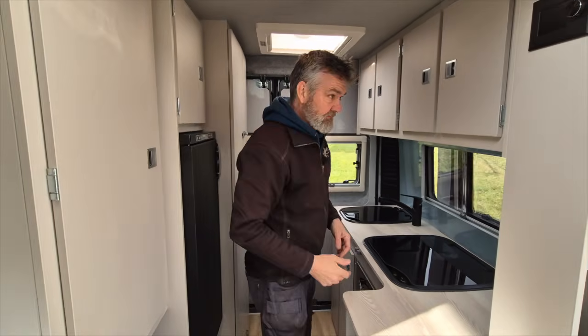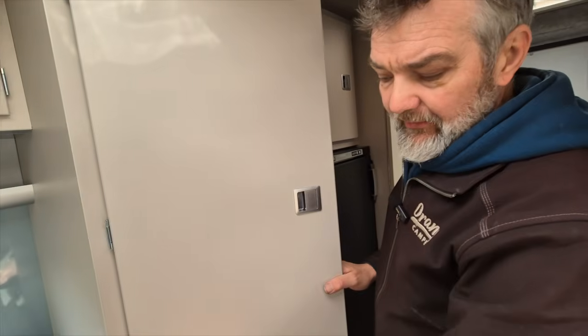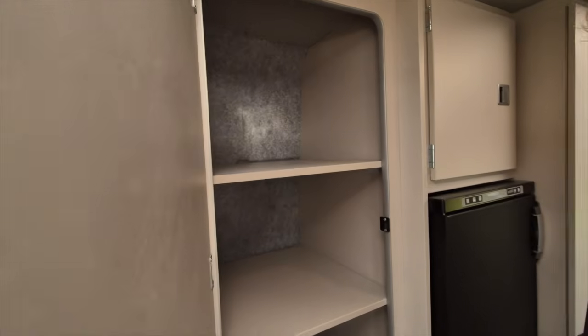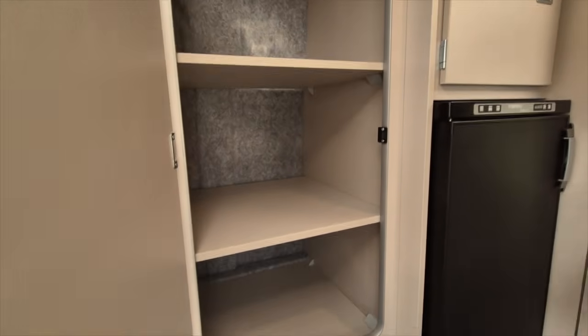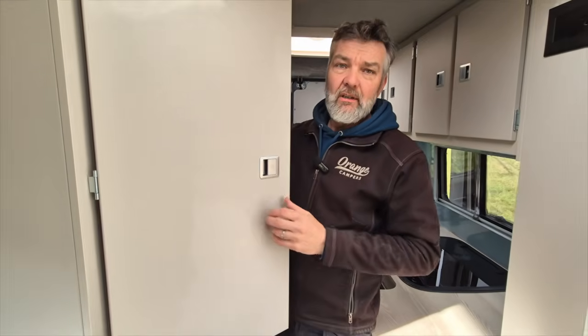Moving into the back, a really big wardrobe as well. Now when this seat's in bed mode, this door will swing all the way around, so you can open it that bit wider. Such a generous wardrobe. These shelves you can have as removable shelves, and a hanging railing there as well.